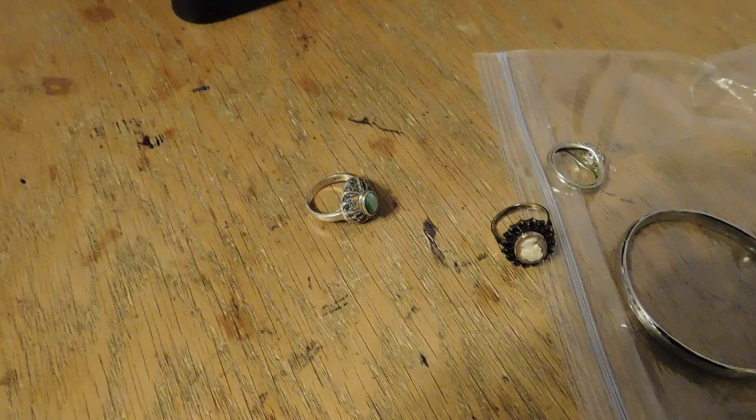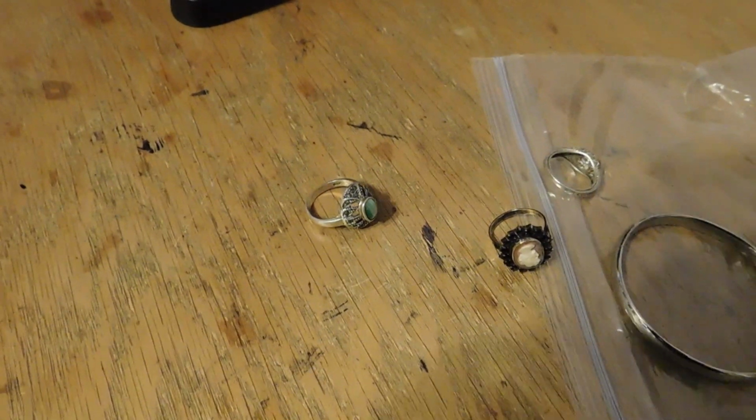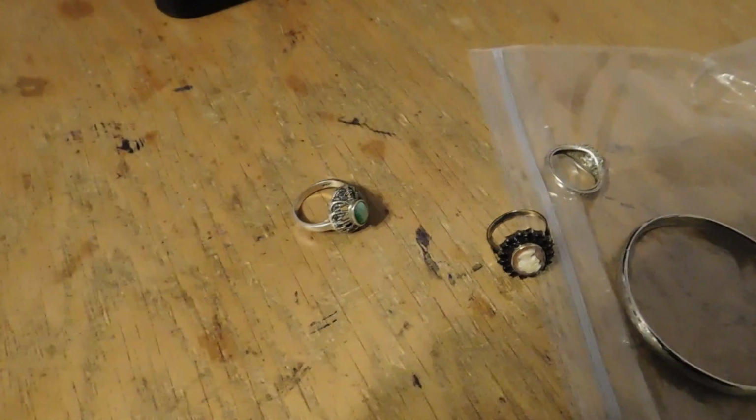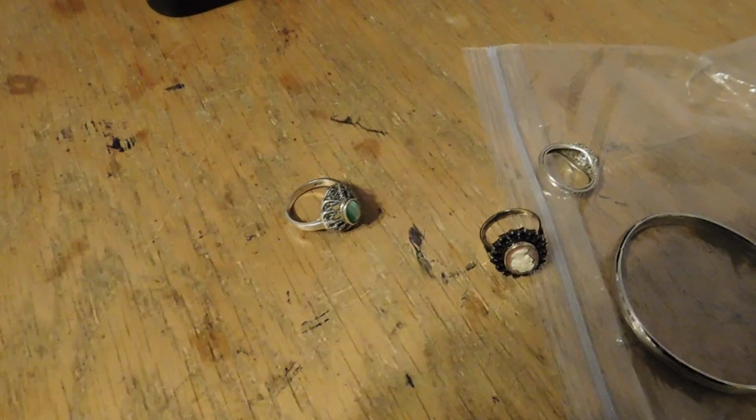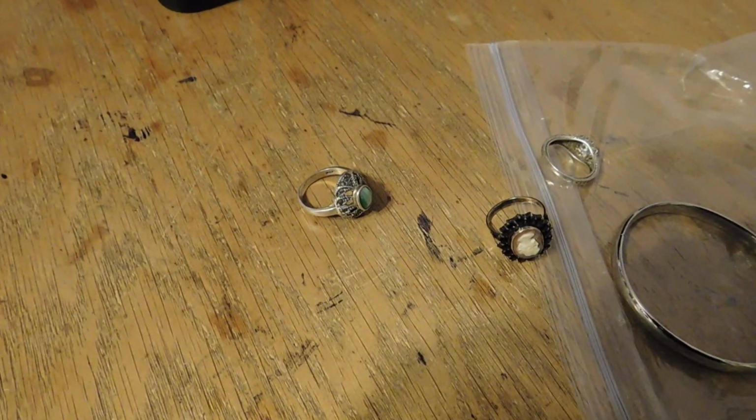Everything's all out of whack. My schedule is really messed up. Oh, but I made two new face masks today. They're better than the first ones I made, so maybe I'll show them to you tomorrow.